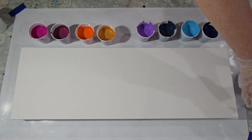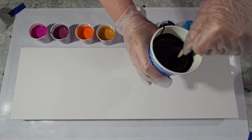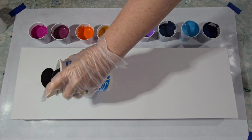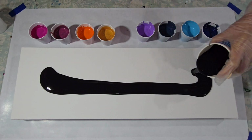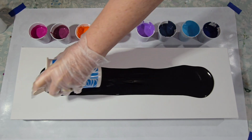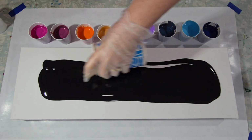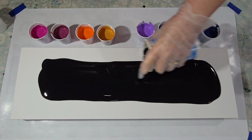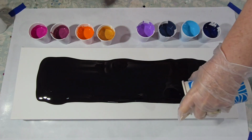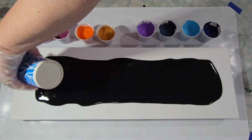But first, let me quickly put down my base coat. This is just black. This is an 8 by 24 inch canvas. I wish it was a little wider, but I didn't have one. I like the long, narrow canvases. They're a lot of fun. And I like them because if you hang them vertically, they make a real statement, though they don't take up a lot of room.